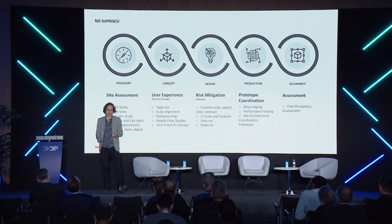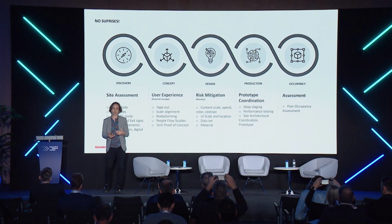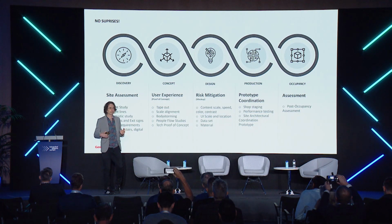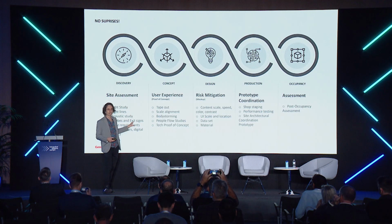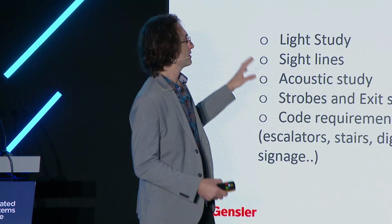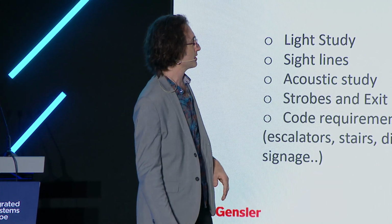So how do you do this? This has to be integrated into the design process, and I talk a lot with our design managers, our project managers, about how you really have to bake this into your scope, right? If you don't have it in your scope, it's not gonna happen. And so one way to really push it is to really understand how to bake it into your scope. This is our design process from discovery through occupancy.